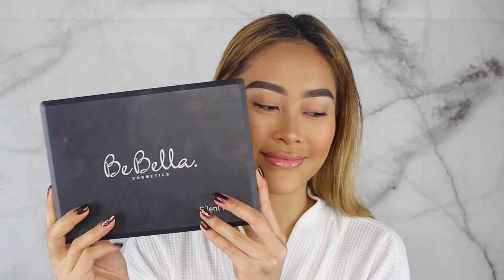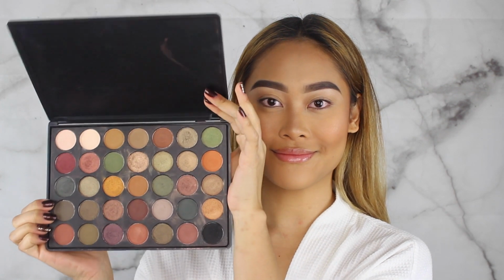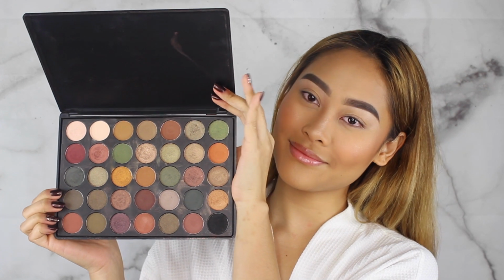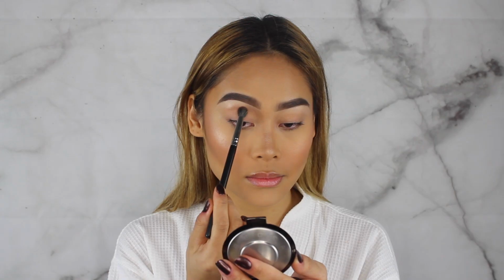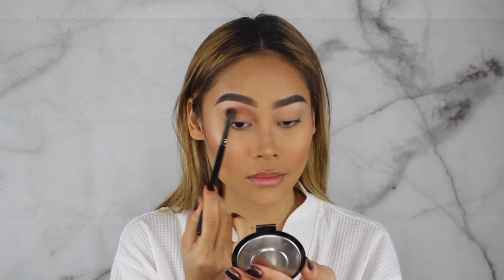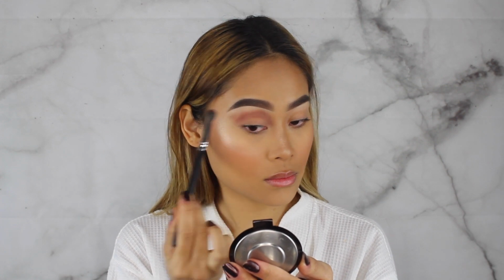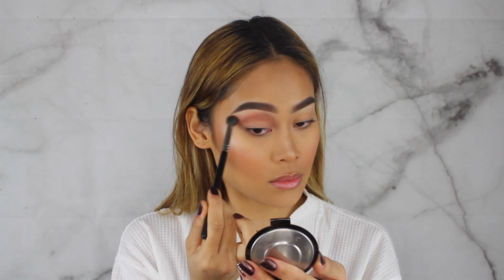Now using my all-time fave, Bebella Silent Night palette, baby. Oh my god, I love the colors in this palette and I love the pigmentation. Taking my Mikasa E300 brush, going in with this light reddish color, kind of like a light burgundy color, and blending that in as a base.